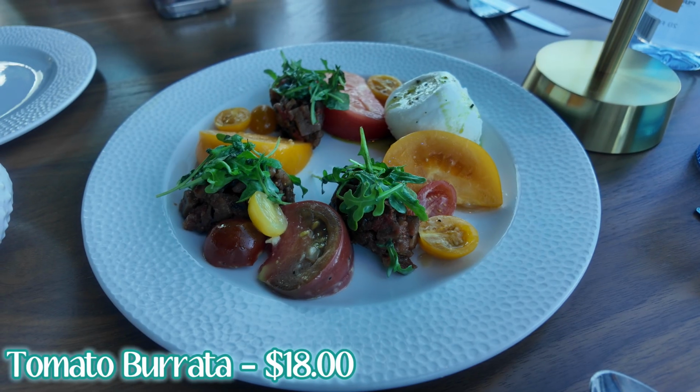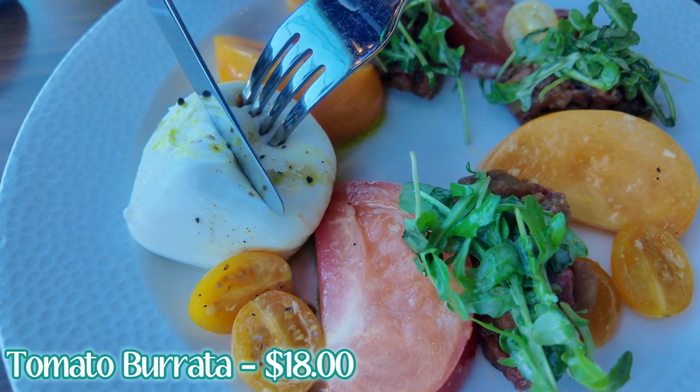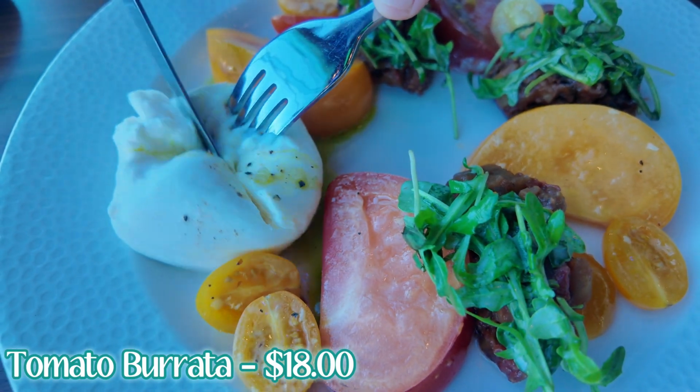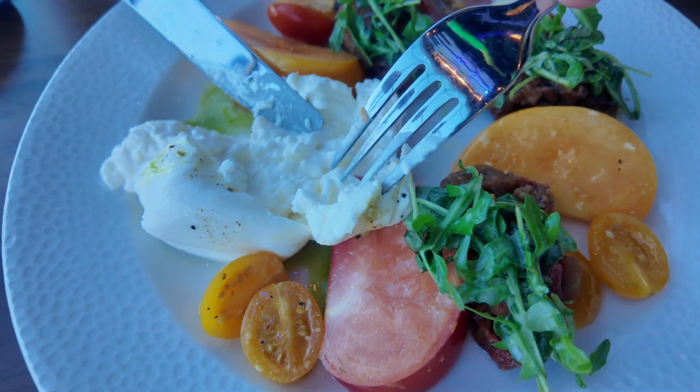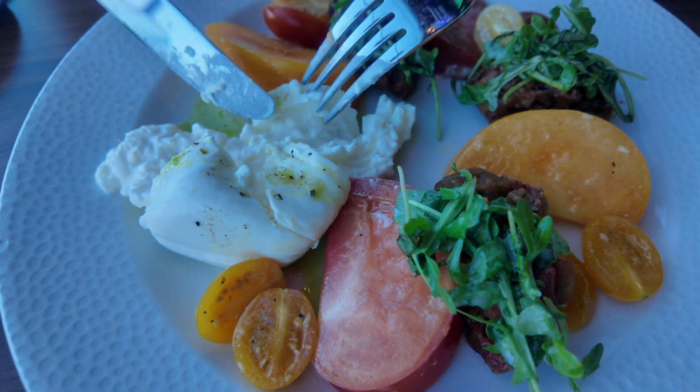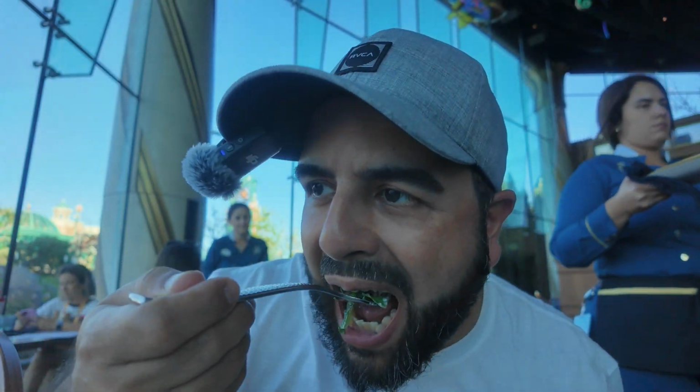So this is the tomato burrata with heirloom tomatoes, burrata, arugula, and a sherry vinaigrette, and it's $18. Oh, very creamy. Just sliced right open. That's nice. And they have almost like a tomato confit on here, which looks really good. A couple of these baby tomatoes, a little bit of arugula. I want to try to get a good bite. This is a pretty good bite. Let's give it a try.